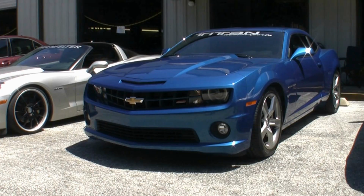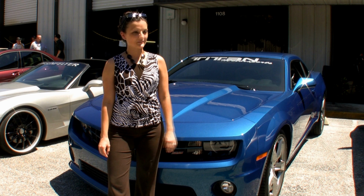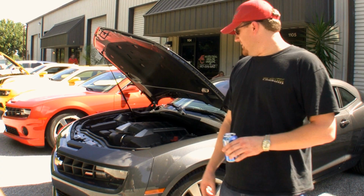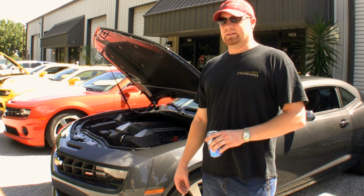We've lowered her, she's been dropped, and we've put a Borla Type S exhaust on it, and hopefully today we'll be ripping out the resonators. It's such a smooth ride, you can tell this one's a lot more refined than the old fourth gen. They did their homework on this one.